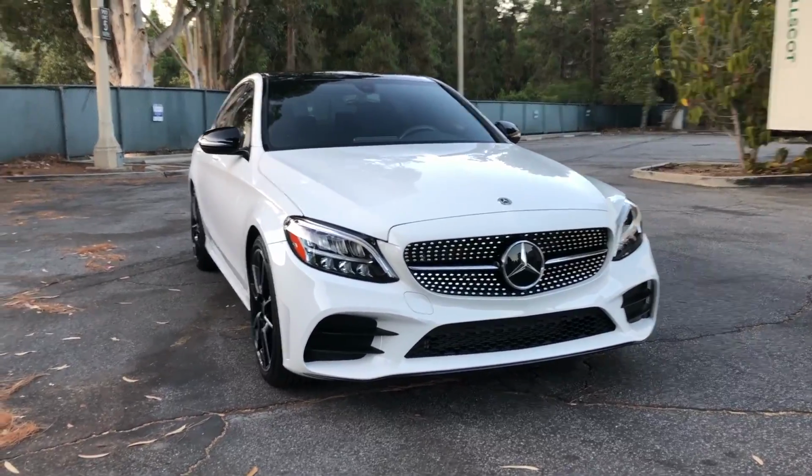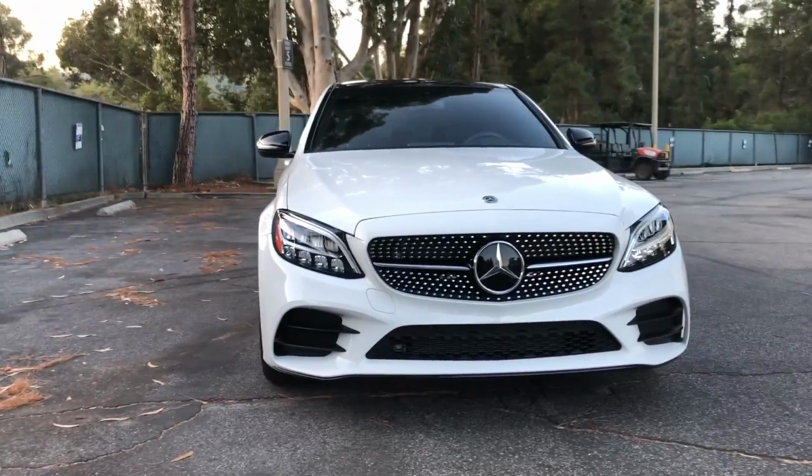So the car did okay on the tall boy test. Definitely not as good as the C-Class, which I will link up above because that car absolutely killed. And until the Chevy Suburban, that was the most that any car has fit so far, even more than some big Audi SUVs. So really impressive.